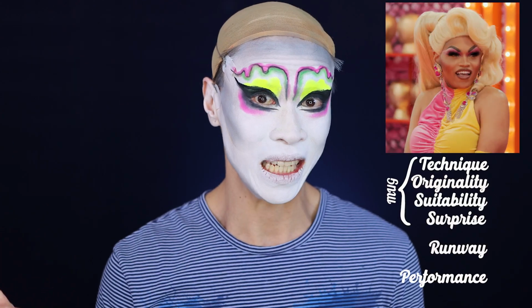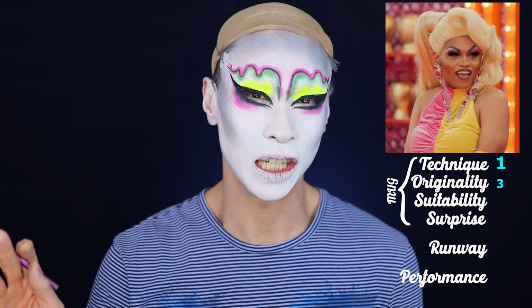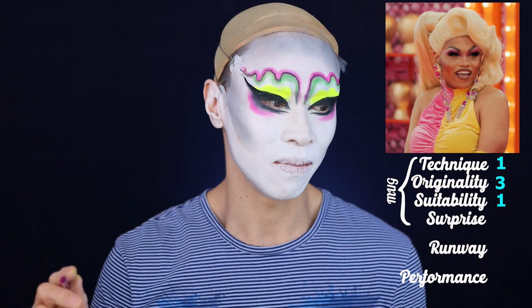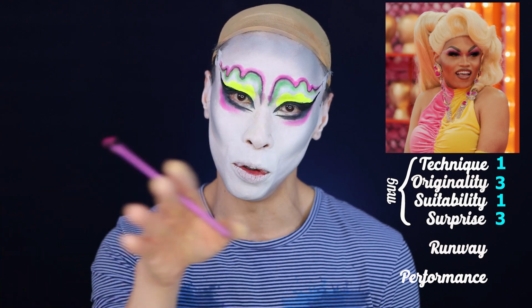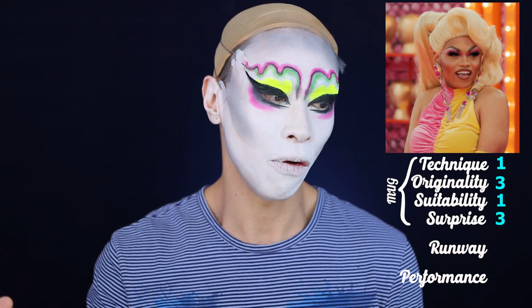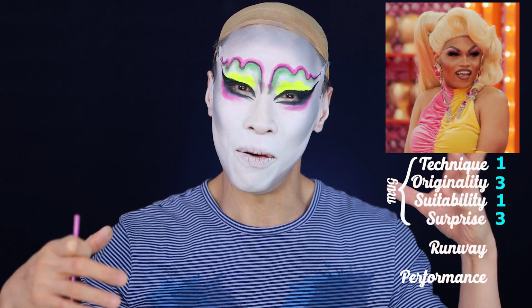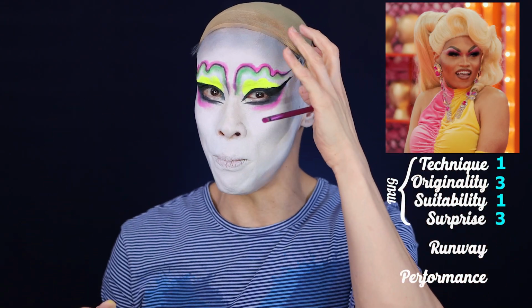Olivia, I gave her a 1 for technique, but 3 for originality. Her makeup, quite okay. 1 for suitability and 3 for surprise. So kind of middle of the road to low for her makeup. Her outfit was not the greatest. She had this ruffled, a bit ill-fitting kind of dress, pink and yellow, and her wig was terrible. Her wig was really bulky on the side.